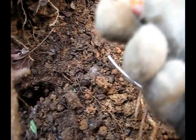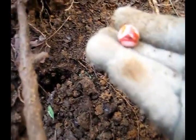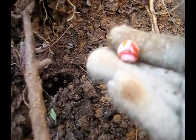It's a marble. Marbles are worth money, especially these antique marbles. They're very valuable. People collect these. And that's a nice marble. It's got that orange, that peachy color, that nice crimson red. Beautiful marble. I like marbles. I collect them. Yep. Sweet.